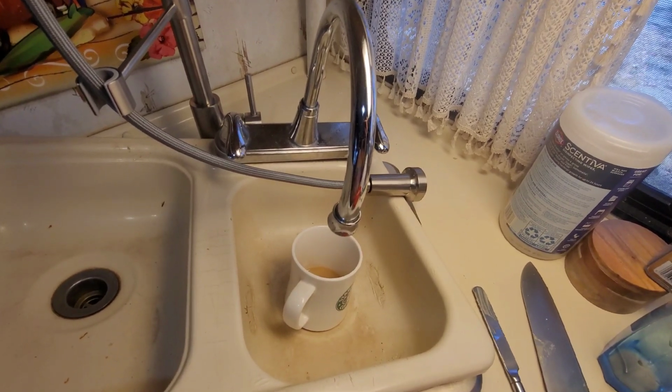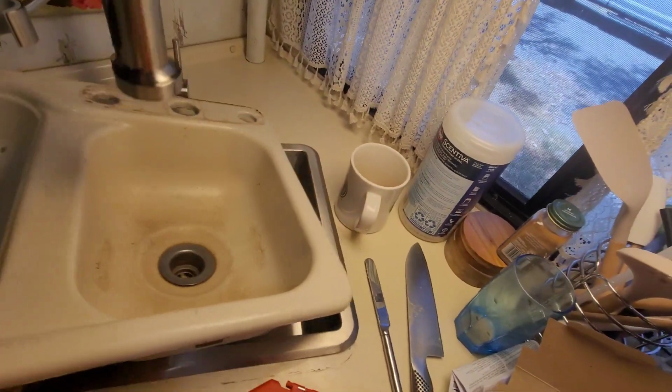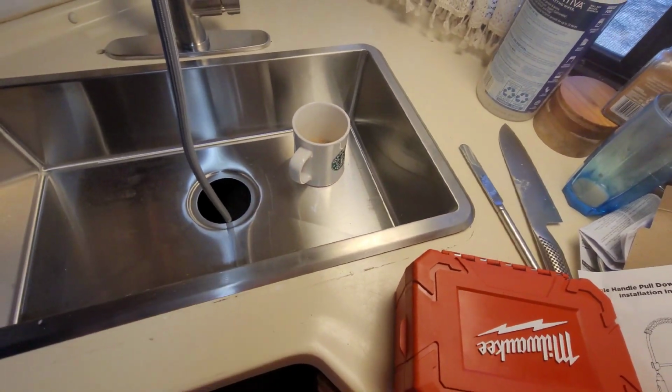Isn't that awful? Awful. So yeah, thankfully Dale put this in for me today because, man, it's kind of been in the works. It was hard to find. Oh yeah, here with the cup in the new sink. There we go.